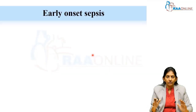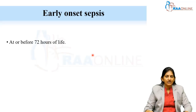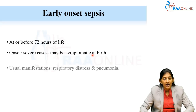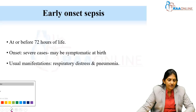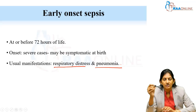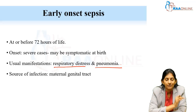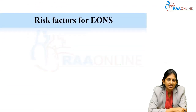Early onset versus late onset neonatal sepsis. Yes, we are all aware that it is less than 72 hours and more than 72 hours. That is the discretion. Early onset sepsis can be symptomatic at birth, and usually early onset sepsis is pneumonia manifesting as respiratory distress. Most commonly the source of infection is the maternal genital tract. That's why they have manifestations within the first 72 hours.